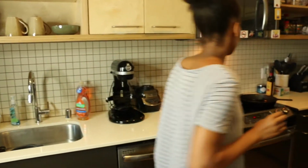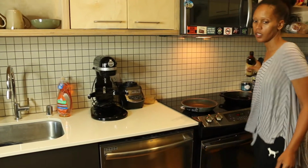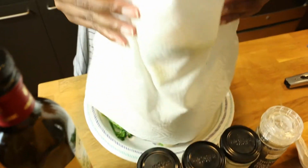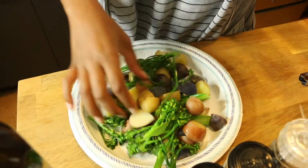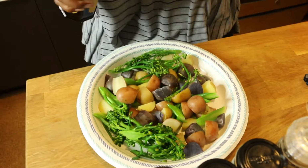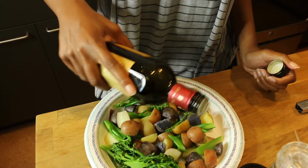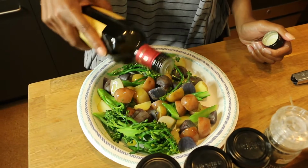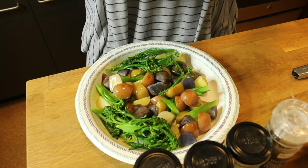Hold on 1 second. So, I am gonna kind of roll this off of this paper towel so I don't rip the paper towel as I season it. I'm gonna season this up now, and then we're gonna saute it. So I'm gonna first throw some olive oil on this, like so.